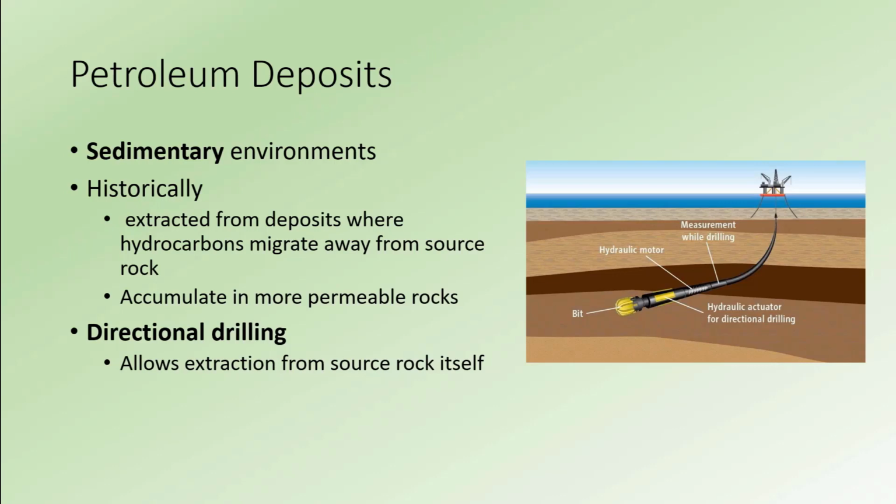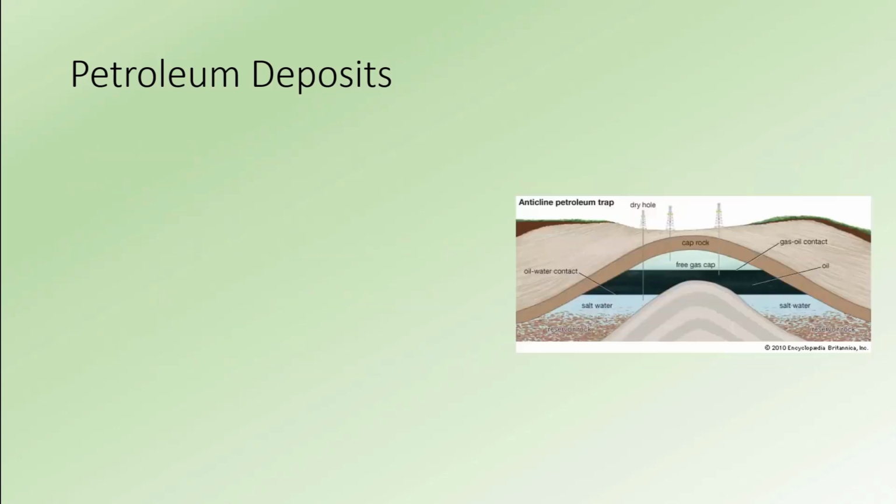Now, more recently, we've developed a new technique called directional drilling, and this is going to allow extraction from the source rock itself, from the shale itself, from that organic-rich marine shale itself. So looking at our traditional deposits, as this organic shale sits down in the oil and gas window, some of that oil and natural gas does escape and it does rise, right, towards the surface.